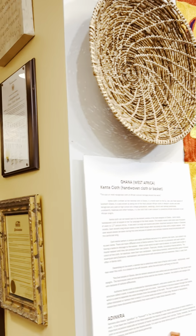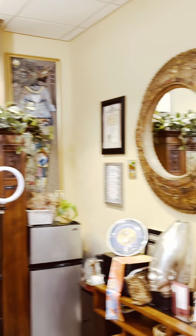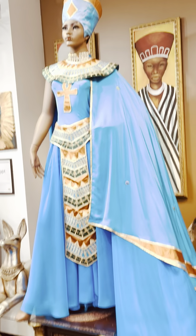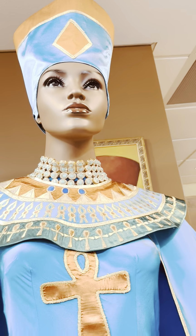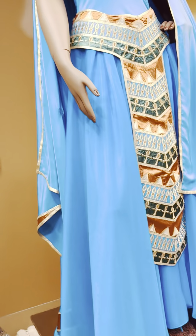Now here's my wall to my office. I'm gonna just give you a brief sneak preview over here. And I'm gonna take you right on over here to our beautiful Cleopatra. She was the beauty queen who taught us wiggery, perfumery, eyeshadow, makeup, lipstick, nail stains.